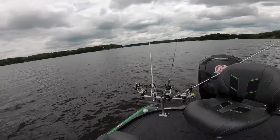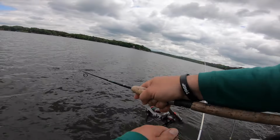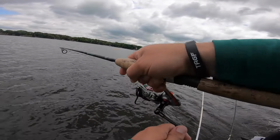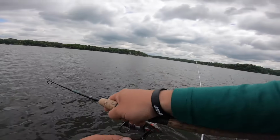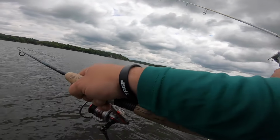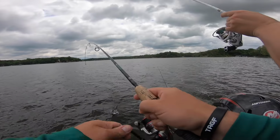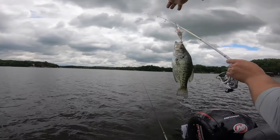Fish on, fish on, fish on. Sun perch, baby. Fish on, fish on. White one. Ooh, this is a good one. We got another one. Oh, fudge. Tripled up. Or not. Here, watch out.